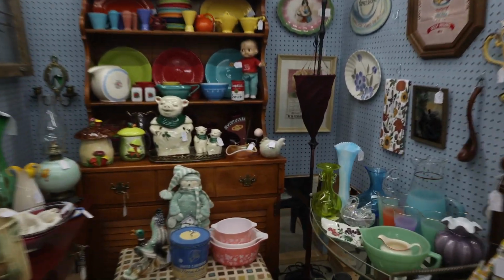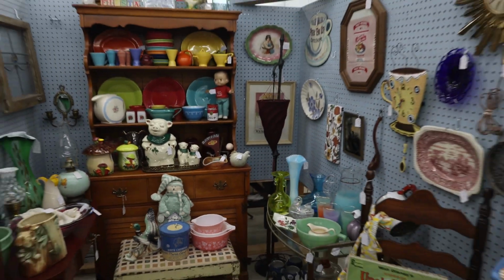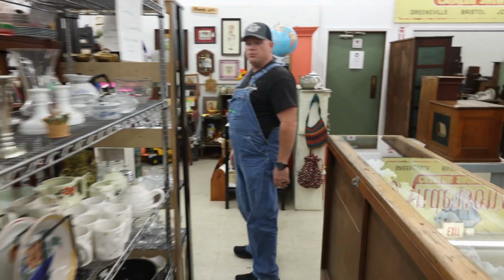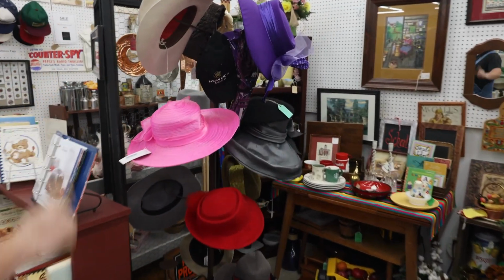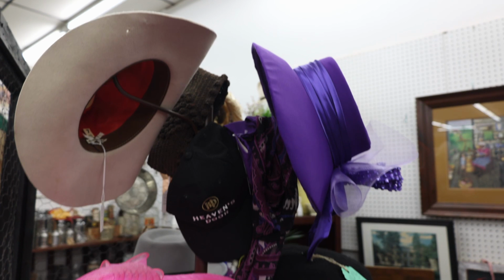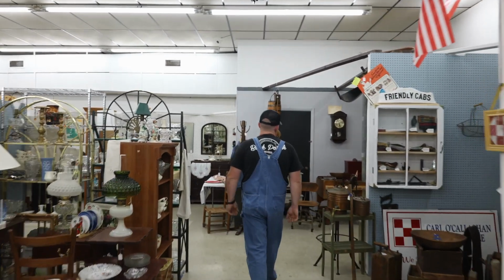Everybody loves pink gooseberry. Got some pink gooseberry Pyrex back there. If you're looking for that, we'd be glad to help you out. Miss Darlene brought in some more hats. Everybody loves Darlene's hats. They don't stay very long. Her hats and her cookbooks sell really well. So if you're looking for hats and cookbooks, then you can come to the right place at the Back Porch Antiques.